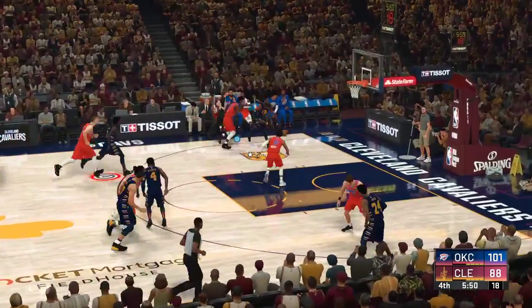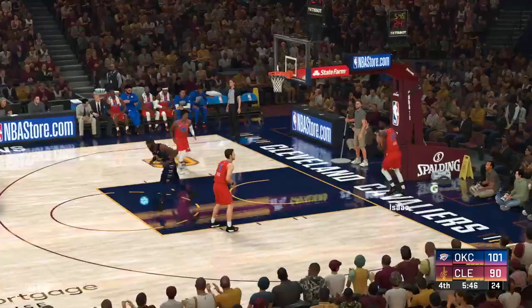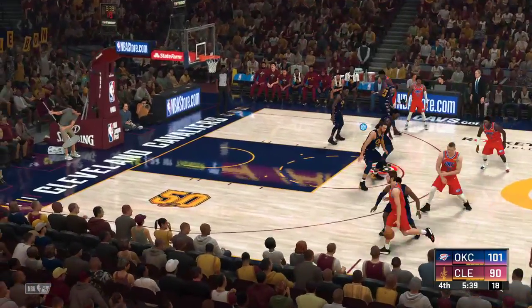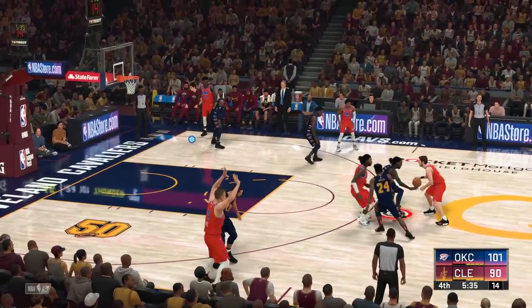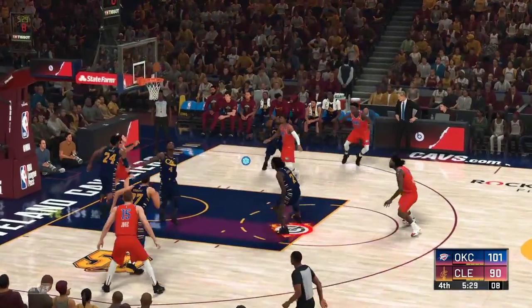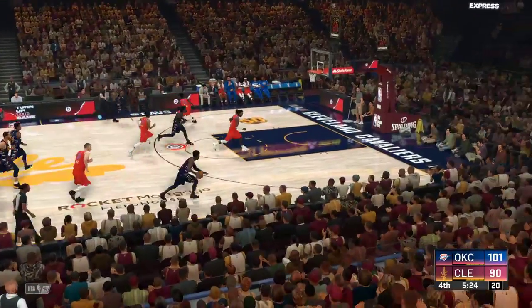It's a 13-point game. The drive by James. How intimidating it must be when LeBron is bearing down on the rack like that. Oklahoma City's gone 6 of 10 from three-point range, up over 50% for the ball game. Prince against Dragic. He doesn't hit that one. Cavaliers go the other way with it.